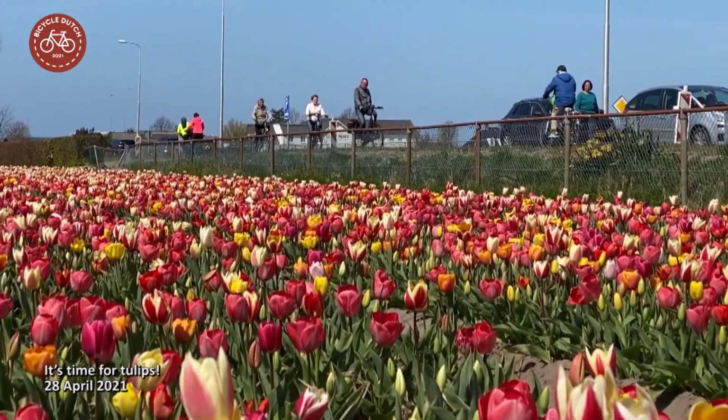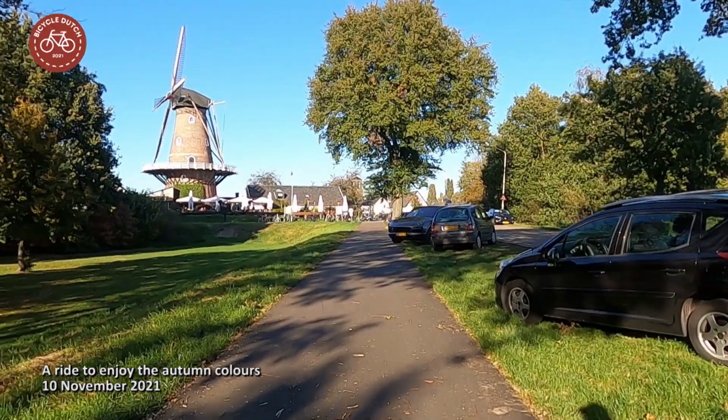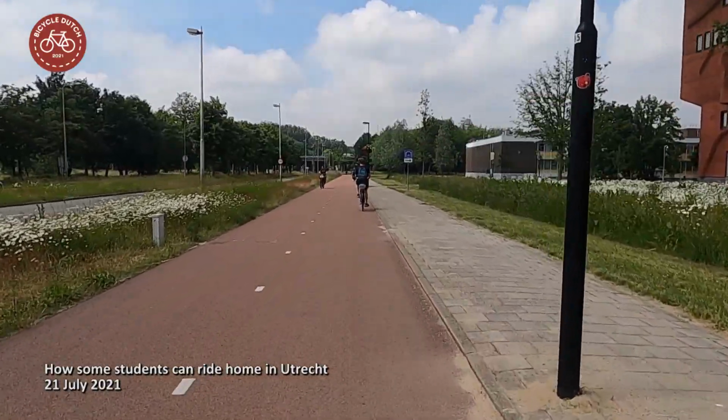Cycling is as Dutch as tulips. And windmills. We'll keep on cycling into the future.